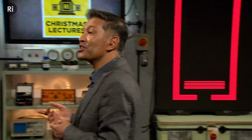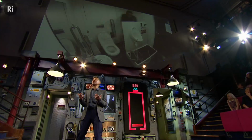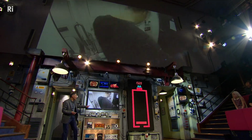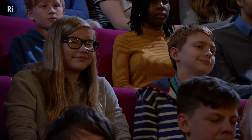We've finally sent Dan to the men's toilet, because last week we installed a special cell that converts wee into electricity. So it's wee power. So you can see time lapse, you can see it being installed in one of the toilets upstairs here at the Royal Institution.